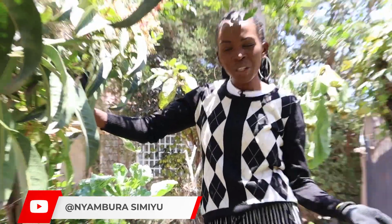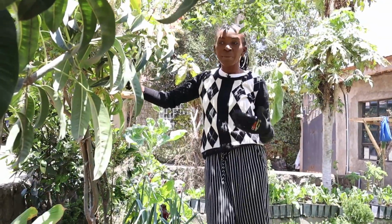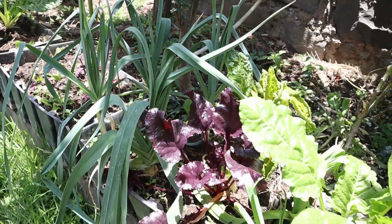Today I'm going to give you a few practical things you can do in your garden to make sure that you keep off pests organically, without using any pesticides or any chemicals.